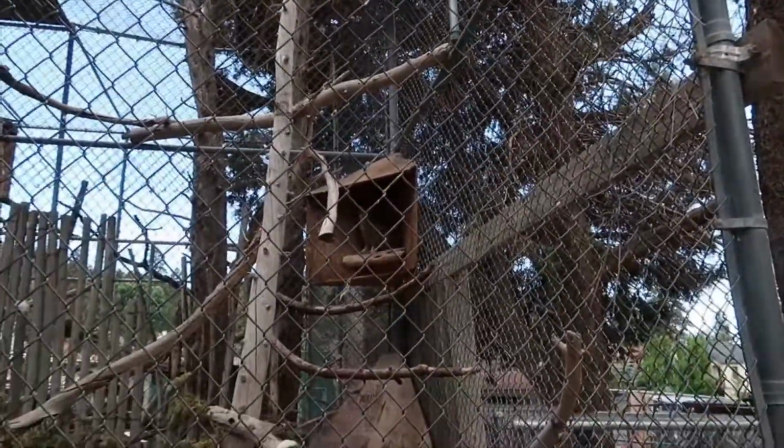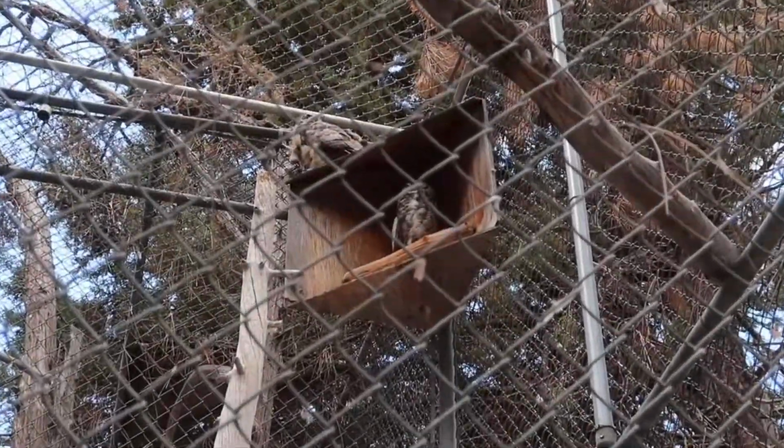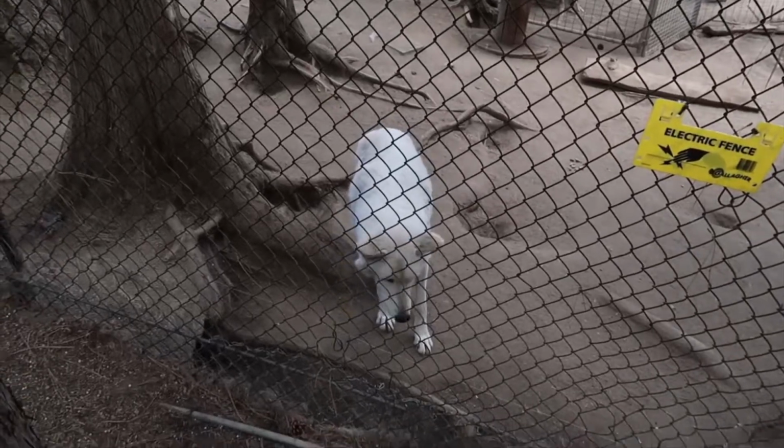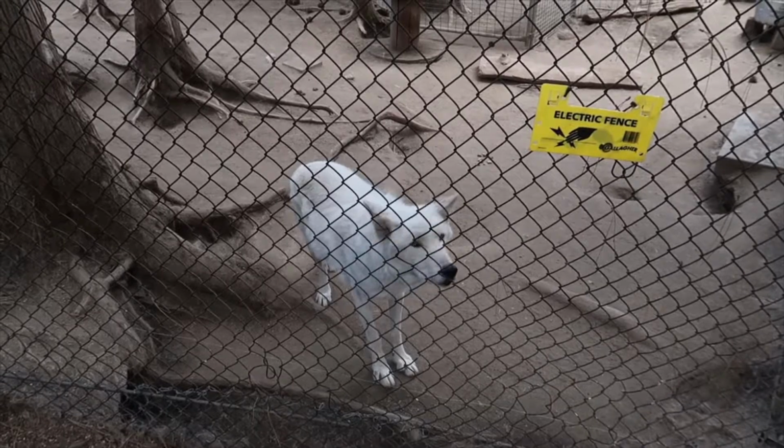I love owls so much. Look at this. He's just staring at me. He's all, what the hell you looking at, huh? Hey, buddy. My camera's focusing on the tree. There we go. Dang, he's huge. Hey, buddy.